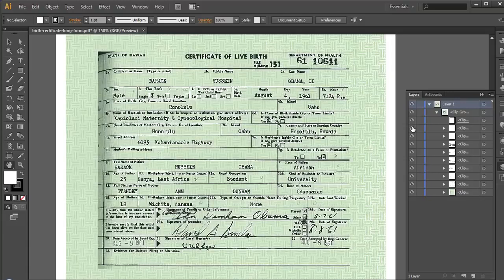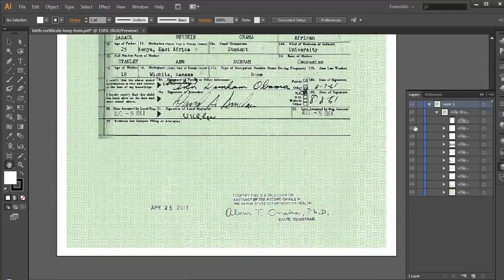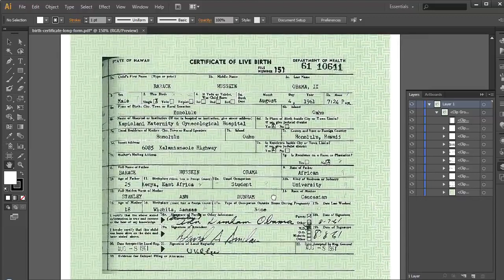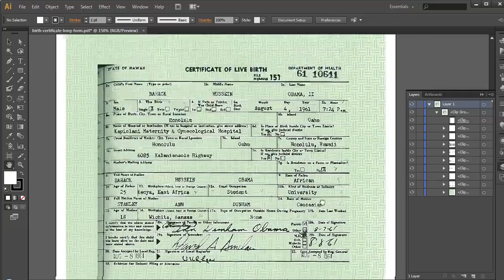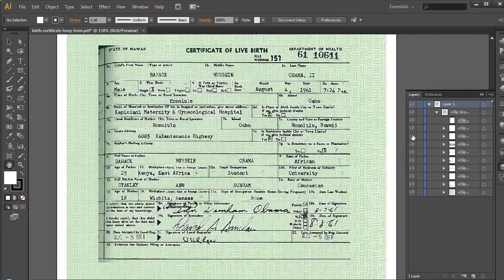Secondly, we'll go down to this next layer. I turn that on and off. I don't really see much going on and off here. There's some stuff down here. Does that go on and off? No, nothing really goes on and off on there. I may just be overlooking something. Let's go down to the third layer. Let's turn that off. Not really seeing a whole lot there either. We'll turn it back on.